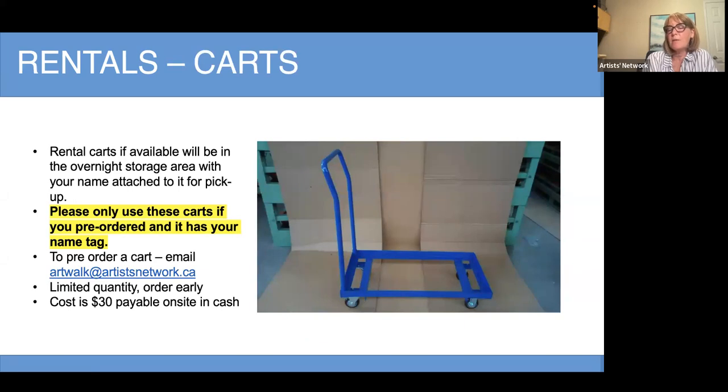Last year we had somebody take someone's cart and somebody was quite angry because they thought they were carts for everybody, but they're rented carts. So please take them if you've rented them. They'll have your name tag on it. So look for your name tag on your cart.